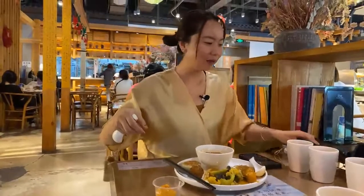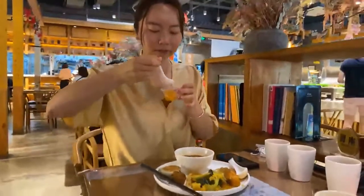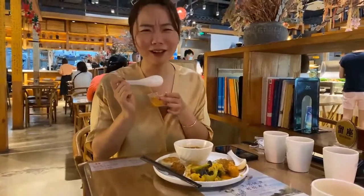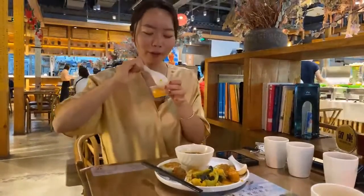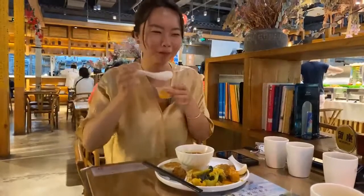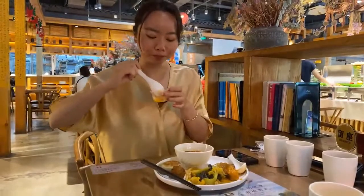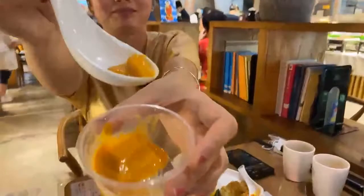Ta-da. All right. Okay, let me try this. I have so much hope for this one. Oh, it's so good. Okay, I'm going to eat all of this. It's too good. Okay, first of all, you guys should have a bite. There you go.